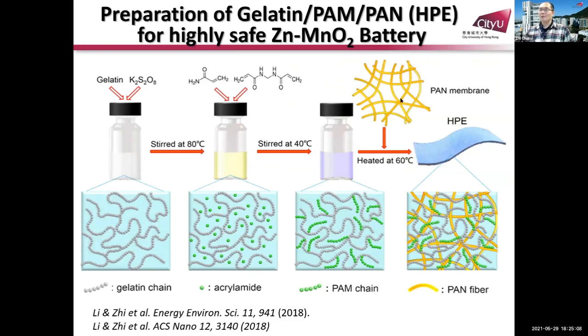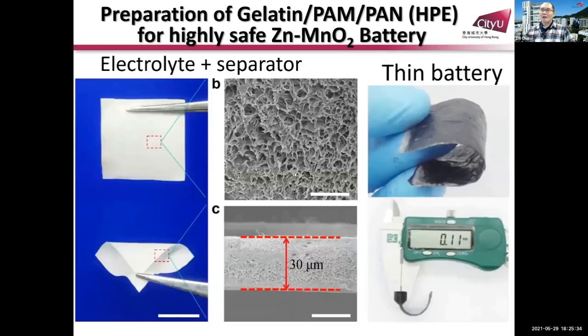So this is how we fabricate the electrolyte. Since I'm talking in the IEEE conference, I won't go into details of the chemistry. Generally, we just put some chemicals here. We stir, then we inject the gel into a kind of separator. We got a piece of, we call it HPE, which is a separator together with the electrolyte. It's quite tough.